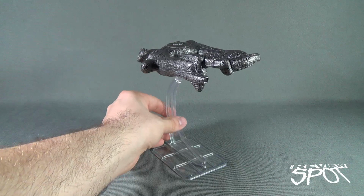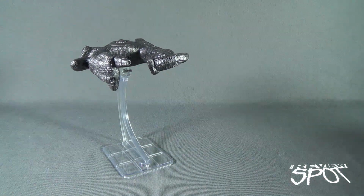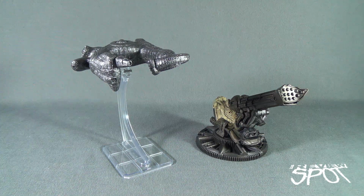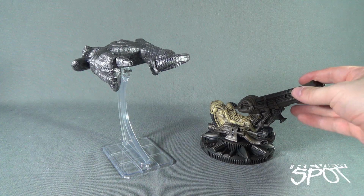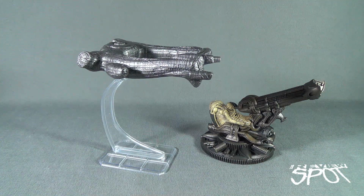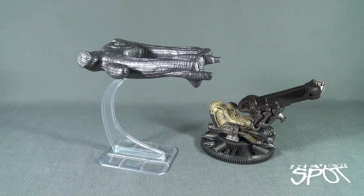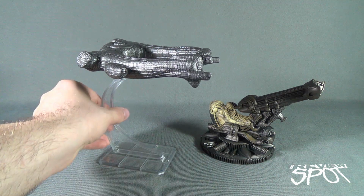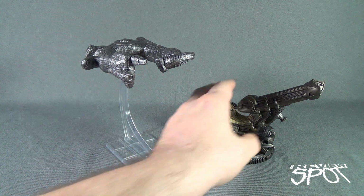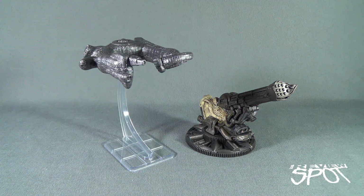So there you go. Just to give you a size comparison as well, we'll bring in a vehicle, or in this case a machine, of equal movies. I mean, both appearing in the same movie. Here's the Space Jockey, just to give you a size comparison. They're roughly about the same length. Space Jockey, of course, has a lot more height to him as well. But they show great on shelves. Little iffy on the stand itself, but having these on display looks awesome.